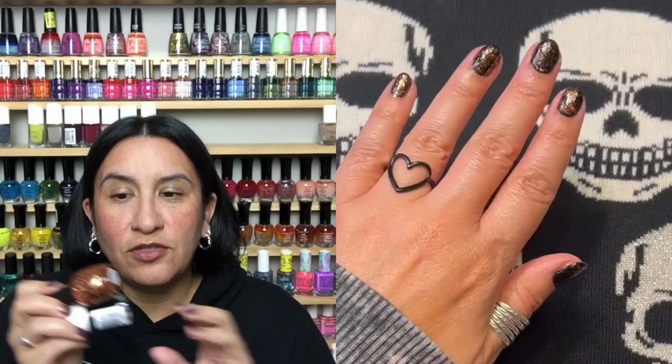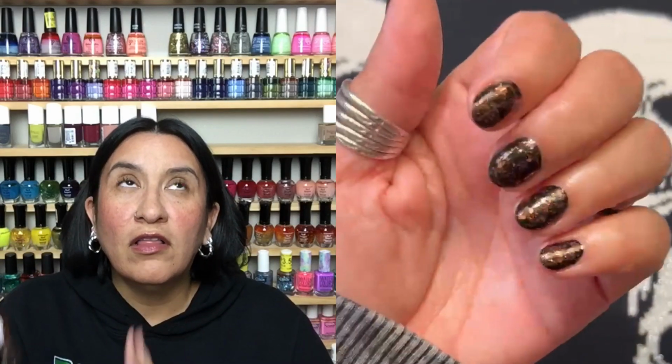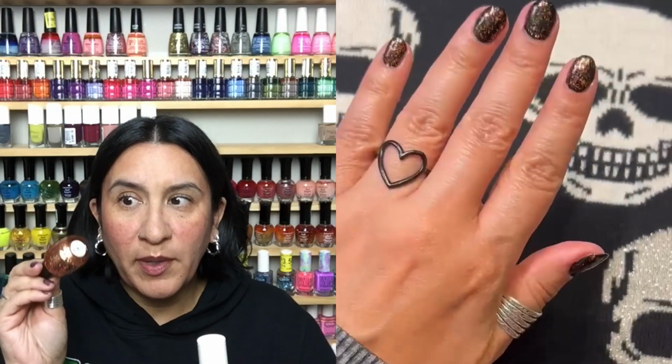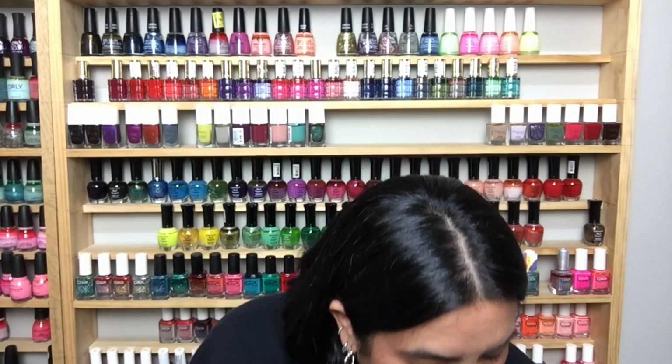But anyway, this is Fall of Surprises, and it's a gorgeous copperish glitter topper. It's all metallic glitters, and it's just various sizes of, I guess, hexagon glitters. Anyway, this was a gorgeous combination, you guys. It was very fall, subtle Halloween vibes. I really enjoyed it. Great glitter payoff with this. It's an older polish, and Finger Paints I don't even think are being made anymore, but really enjoyed that one.